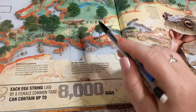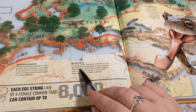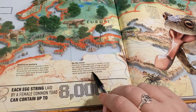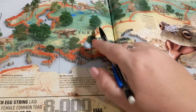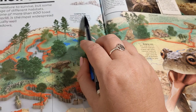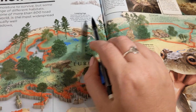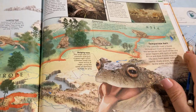On the move. Common toads hibernate in winter in mud burrows or beneath piles of logs or leaves. When spring comes, they travel overland back to the same ponds in which they were spawned in order to breed. Leaping high. Common toads generally move slowly and prefer to walk rather than jump, but if danger threatens, they can leap to safety. Oh, my goodness.